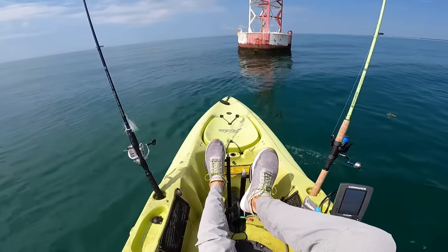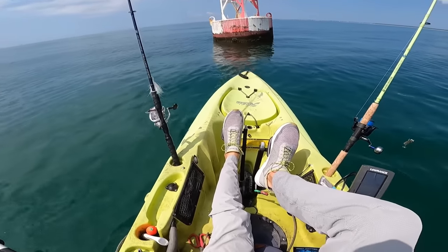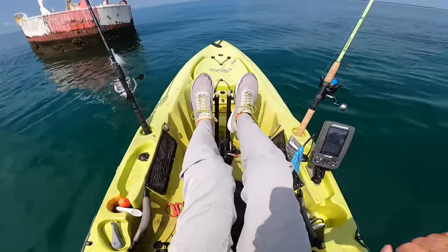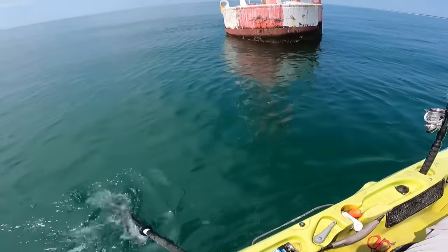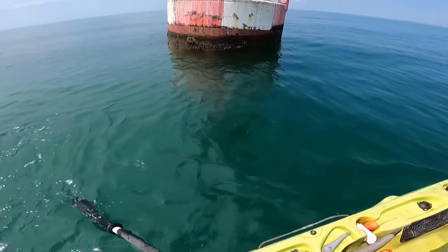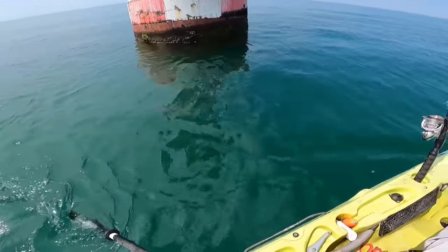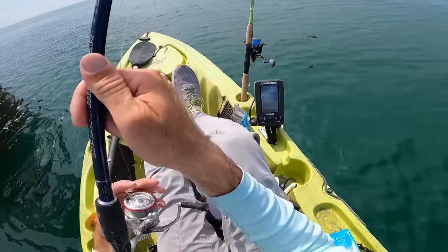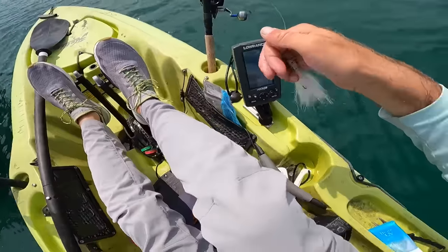All right, we made it out to this buoy. I'm gonna try and see if I mark anything good around it. And who knows, there could be like triple tail sitting right underneath it. Let's try dropping this little Spro bucktail with some Gulp on it down to the bottom.